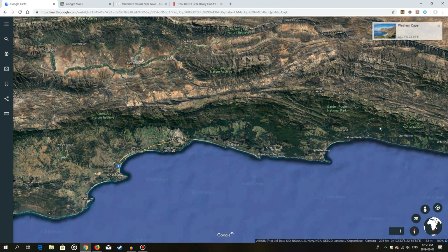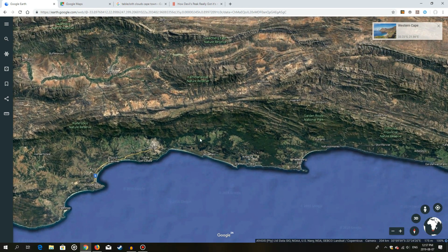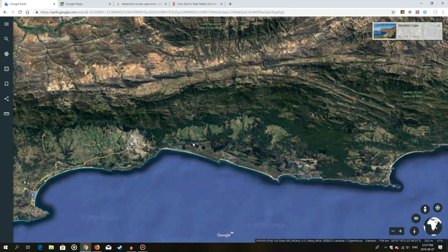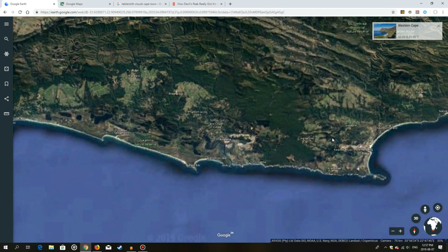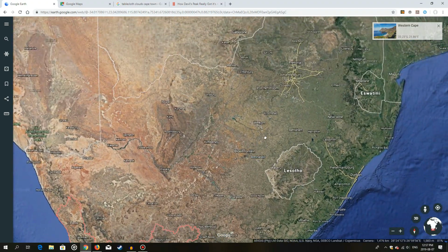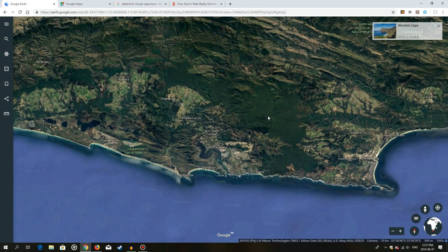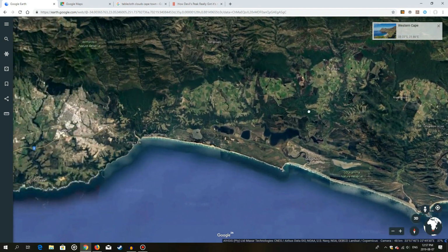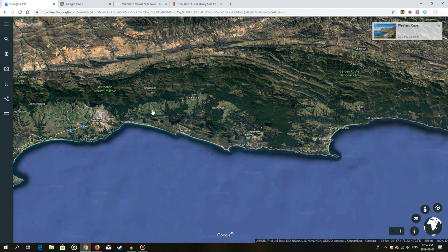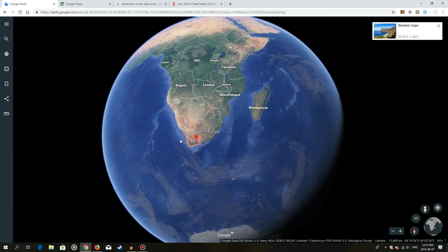Now this part down here is called the Garden Route, and I would highly recommend, if you ever did visit South Africa, this is a place to go, because this is basically where you find the only natural forests that we have. As you can see, South Africa is a very dry country in general, but we do have some really old growth forests in the south. And this area does generally get more rain throughout the year. It gets the rain from the west.